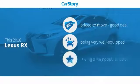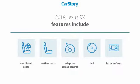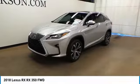Car Story research indicates this vehicle as being priced below the average market price. Loaded with features. Features also include leather seats, adaptive cruise control, ventilated seats, and has been listed as an IIHS top safety pick with these ratings. Stop by and take a look at the 2018 RX.